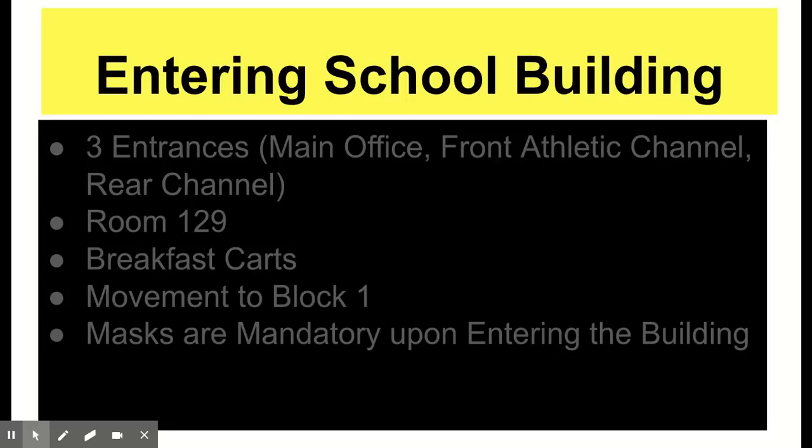Let's move on to entering the school building. This year, we will utilize three main drop-off areas for students to enter the school at the beginning of our day. Buses will drop off students in the bus channel in front of the main entrance of our building. These students must enter at the doors underneath the administration facade. The second drop-off area will be in the bus channel in the front of the main gym. Students who are dropped off in this bus channel must enter the building through the doors underneath the gymnasium facade.